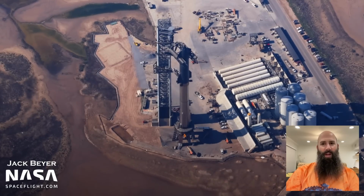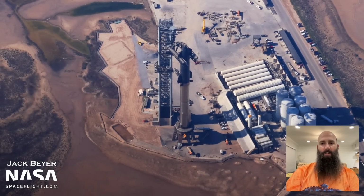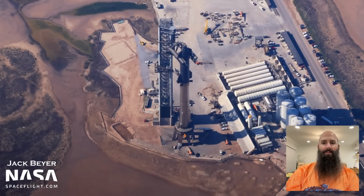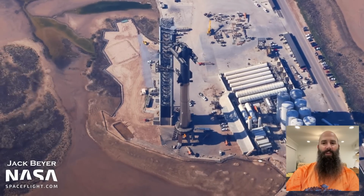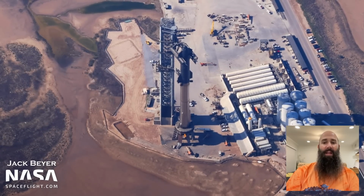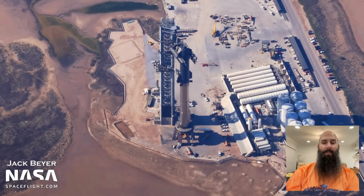So we know now, for sure, the milestones that need to be completed ahead of the first Starship launch. They were outlined in some NASA documentation previously, but it's nice to have confirmation from SpaceX themselves. And it's nice to know we're indeed finally into that flow. A fully stacked Starship is a really amazing thing to see from both the ground and the air. If you have a chance to make your way down to South Texas and see it, I highly recommend it.